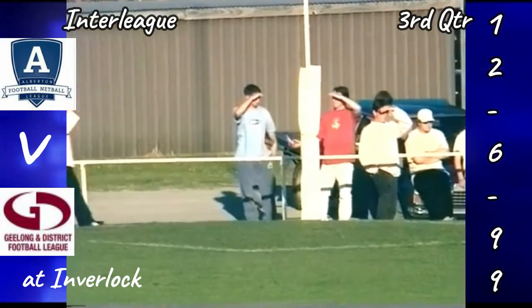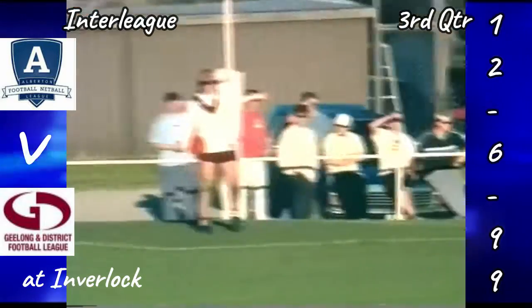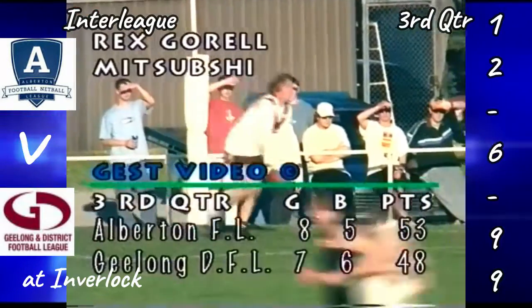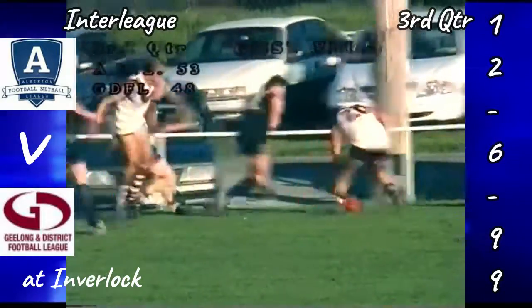So I really think, Dick, they just need to hold them in this quarter, the GDFL. Yep. As we said, both sides are very keen at the moment, and if we can just hang on to them and don't panic and maybe just start to take control again. Cowie's gone wide to the centre wing. The lead was to Tate.